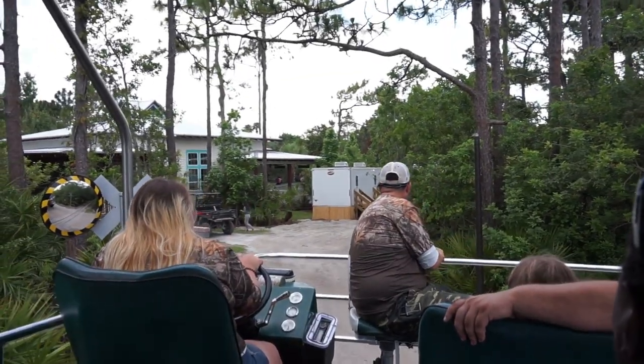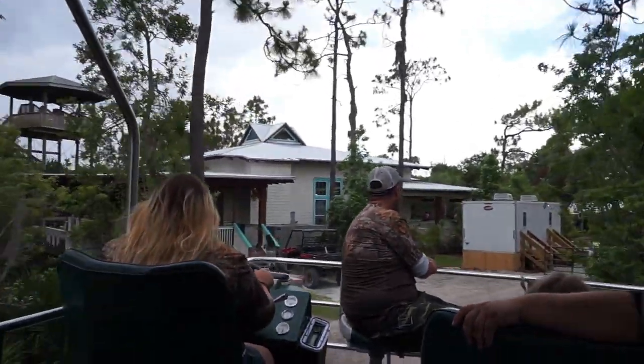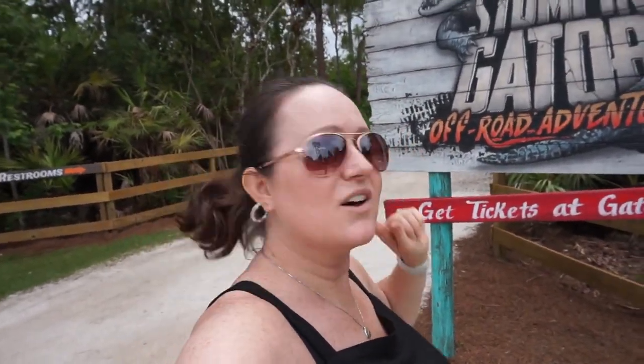Folks, we want to thank you so much for running the Stomping Gator off-road adventure here at Gatorland, the alligator capital of the world. So we've just come off of the Stomping Gator off-road adventure. I'm never going to remember that without a sign behind me. That was so much fun. Our tour guide and driver were fantastic. It's kind of like the Jungle Cruise at Disney, but on land, and so much better. There was loads of air time. We were like bunny hopping.